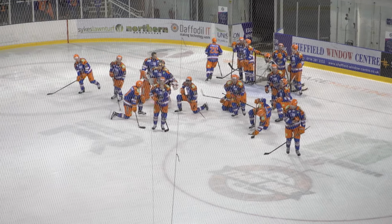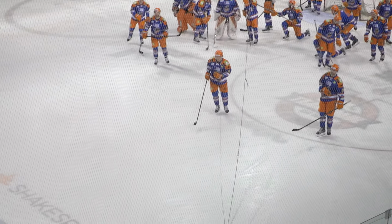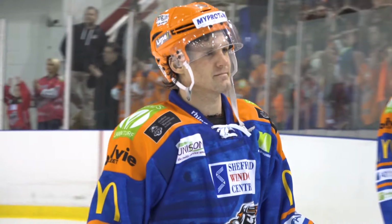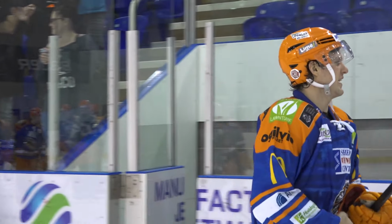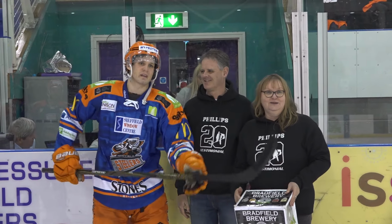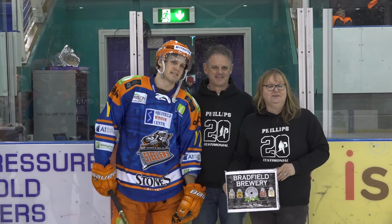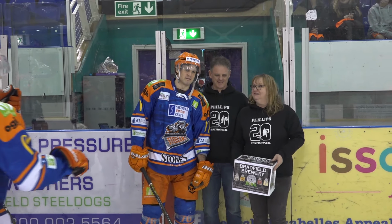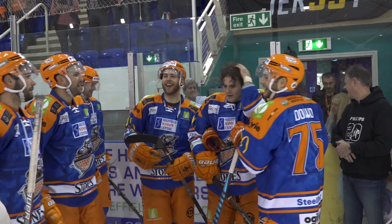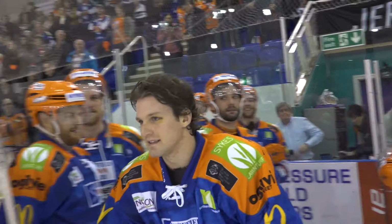The scorer of what proved to be the game-winning goal, Levi Nelson, is the Sheffield Steelers man of the match. He got the opener on the power play. He put the Steelers in front again at 2-1. And as it turned out, that was all the advantage they would need. They added 5 more just for good measure. The goals 7 and 8 on the season mean that Levi Nelson is man of the match.